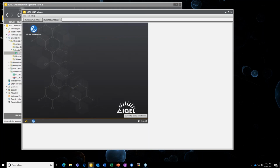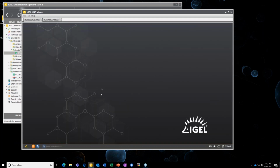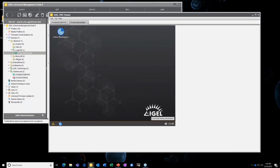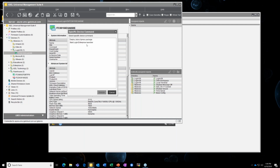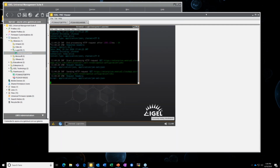Thank you. I forgot I had this running because I actually have another IGEL device that's under management as well. So here's another device here, but this is Blair's device. So here is the Citrix Workspace app he had running here. If I wanted to launch the Login Enterprise launcher, I would simply click on this device and run down to some specific device commands. And I'm going to tell Blair's system to go ahead and launch that VSI emulator.